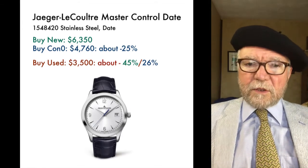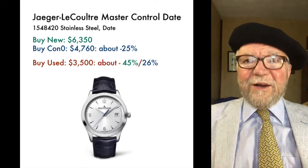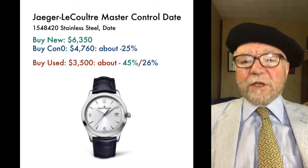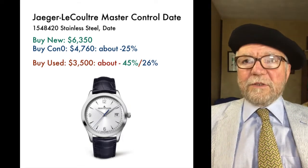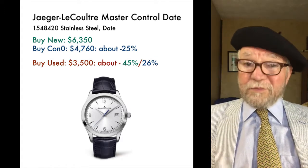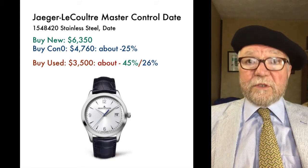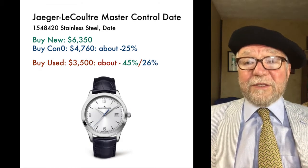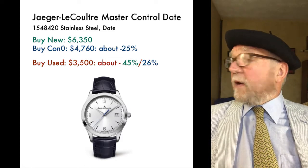You can go to their website, and they'll tell you what the prices are, which is your AD price, your authorized dealer price. Okay, but like a lot of other watches, they end up at a place like Jomashop in condition 0, which means brand new, and they sell for about $4,760. So that's about a 25% difference in price. And if you buy them used, you can pick one up for about $3,500.